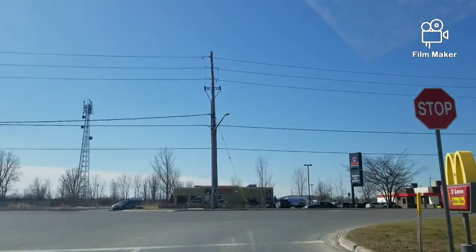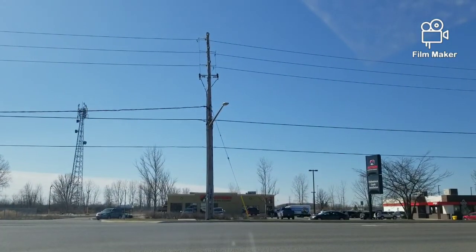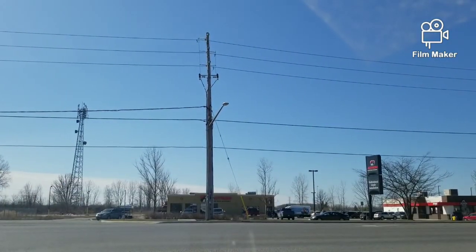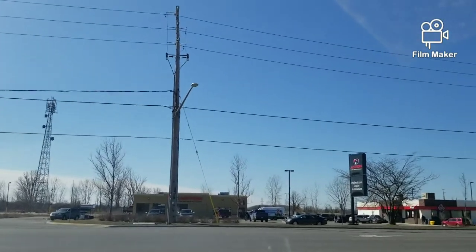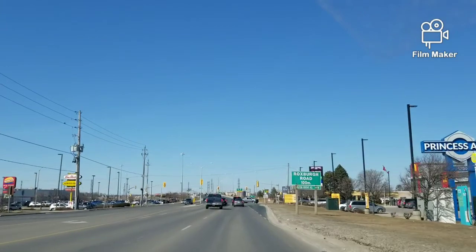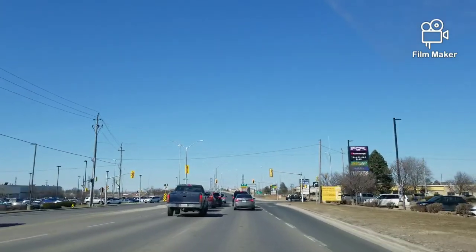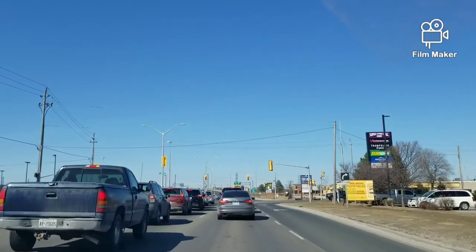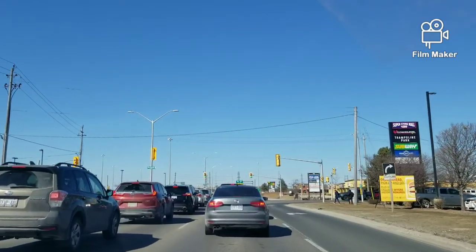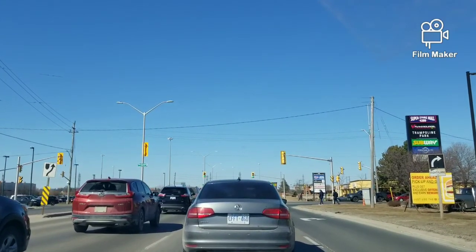Okay, full stop signal. Check the blind spot, left and right, and then clear, go. Okay, stay to your right side. And the first possible way is that you will see on the first exit going to highway, turn to the right.